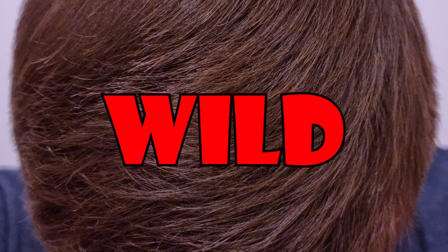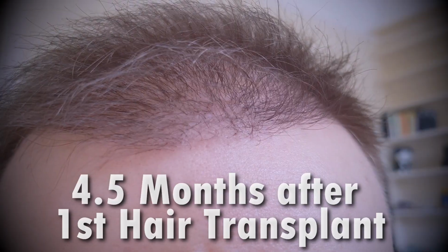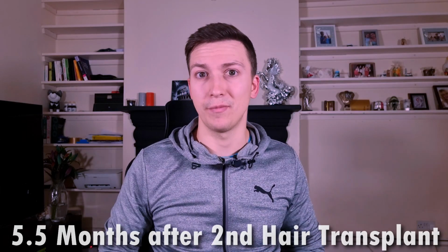Right now, of course, it's pretty much impossible to judge the efficacy of this drug because my transplanted hair grew wild, to be honest, and I have suspicions, and I'm actually pretty positive on that, that due to oral minoxidil, my transplanted hair growth was so much faster compared to my first transplant. Because right now I'm only about 5.5 months after my second transplant, and it looks already really thick and nice. I'm really happy, look at that.